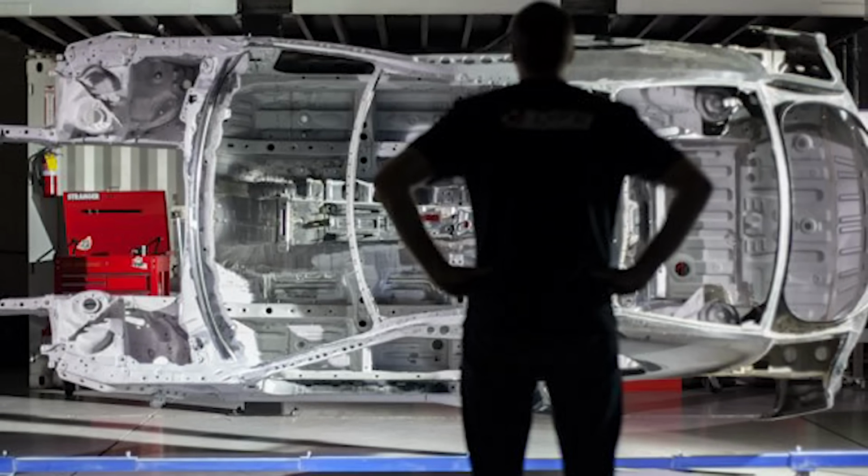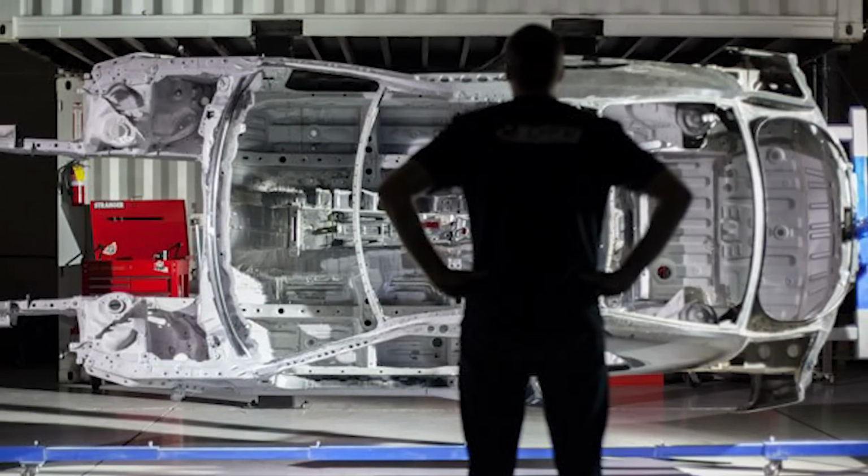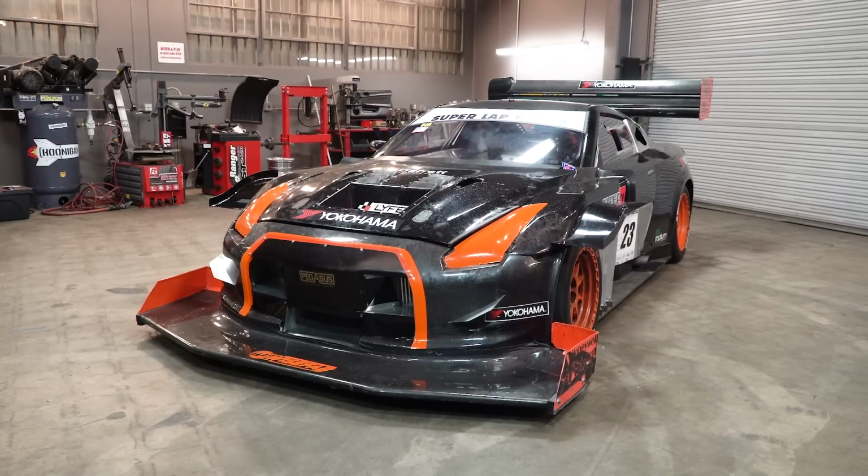It is. The guy that originally came to me with the R35 dream, I said, please don't do it. We don't want to be doing this. I love GTRs, don't get me wrong. I've got R32s, and that's the car we should have started with.